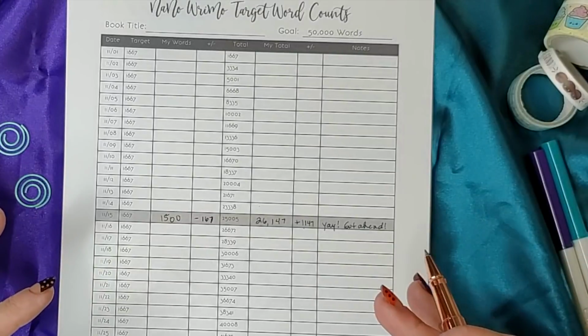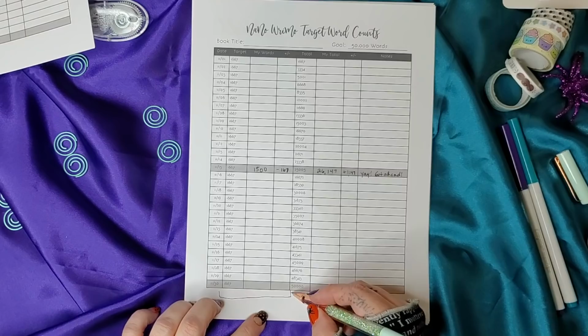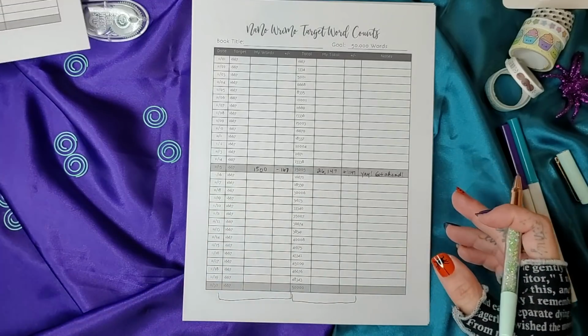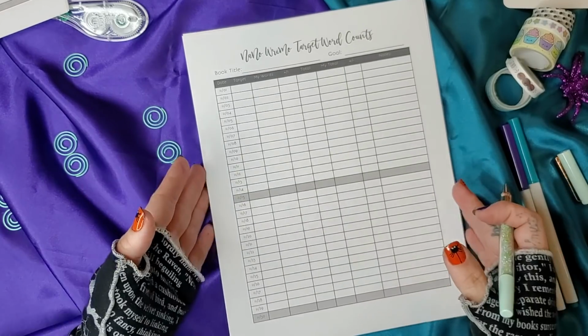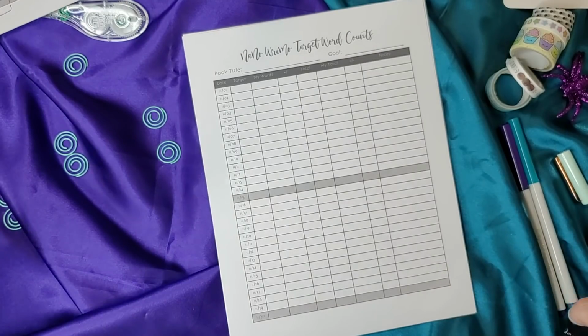This one's pretty easy. Just remember that these first columns are for each day, whereas this second set of columns is for the month total so far, so the cumulative total. When you get into this custom one, however, this is where you have to put in a little bit of math. The sheet works the same way, but this is where you can kind of customize it.